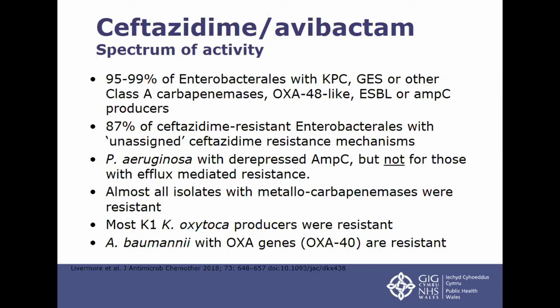They also found some Enterobacterales that were ceftazidime resistant, but they couldn't really find a mechanism. And 87% of those were still susceptible. So that's really nice. For Pseudomonas aeruginosa, the majority were carbapenem resistant, but due not to carbapenemases but to de-repressed AmpC. But Caz-Avi didn't have activity for those with efflux-mediated resistance. So in a typical AmpC porin loss carbapenem-resistant Pseudomonas, you'd have high imipenem MICs and lowish meropenem MICs. But for those with efflux mechanisms, you'd have high carbapenem MICs to both carbapenems, imipenem and meropenem. So those weren't affected so much.